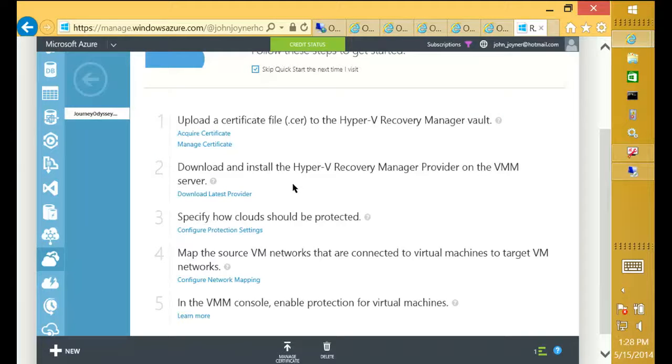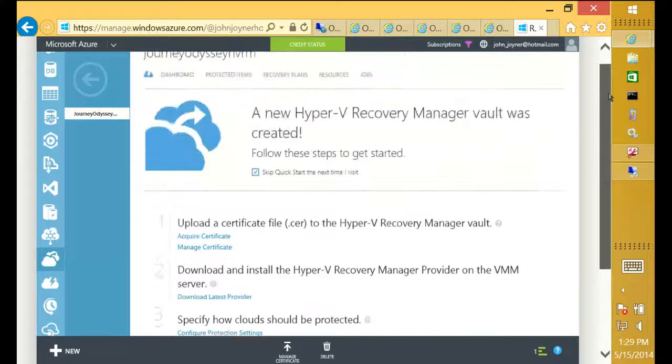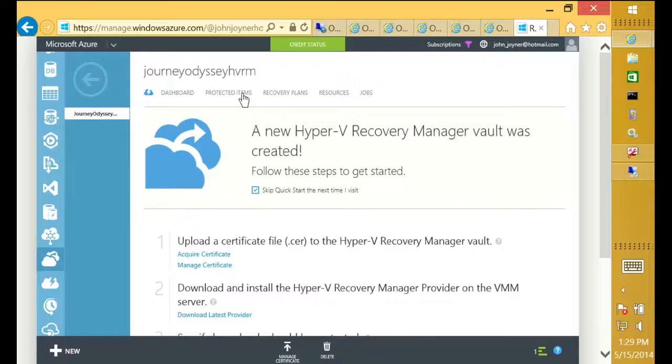Downloading of that provider to your VMM server is the next step. You'll most likely download one to the VMM server in your primary site and one to the VMM server in your DR site. Then you're going to set up the recovery plan, which I'll show. We're going to check on the status of the job in a second, which should be almost done. It takes about 3 minutes if it's all working. And then I'm going to show you this one piece. It's really the only headwork that you need to do.